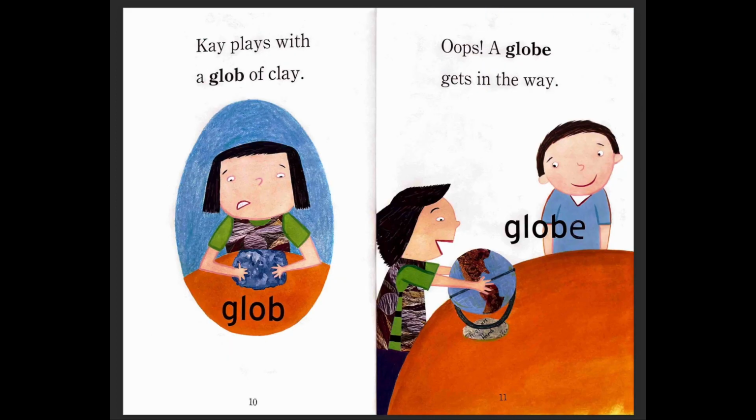Kay plays with a glob of clay. Oops, a globe gets in the way.